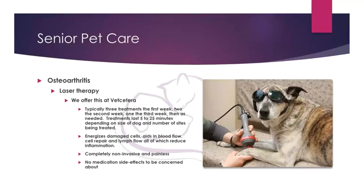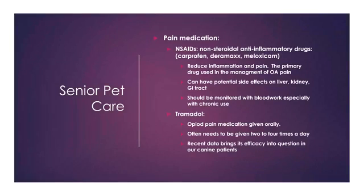It does require some back and forth, because typically there's 3 treatments in the first week, 2 the second week, 1 the third week, and then we sort of do it as the pet needs it at that point. Treatments last anywhere from 5 to 25 minutes, depending on the size of the dog and the number of sites that we're treating. So it's another way to manage pain.